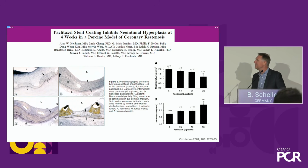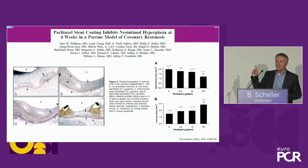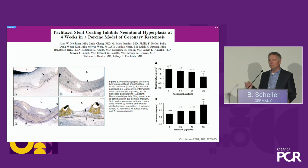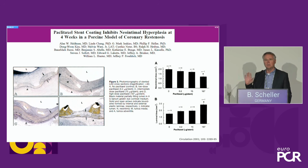So this is the first slide. This is a paper which was presented in 1999 at the TCT meeting in Washington, D.C. And this was the first time I was allowed to attend such a big international meeting. And I was totally impressed by this presentation because they showed preclinical data in pigs with paclitaxel-coated stents. And most of the story that came up later on was in this presentation because they showed this dose-dependent effect in reducing neointimal formation if you apply drugs locally. And if you do too much, you get in trouble because there's not a significant healing. And this was very interesting.